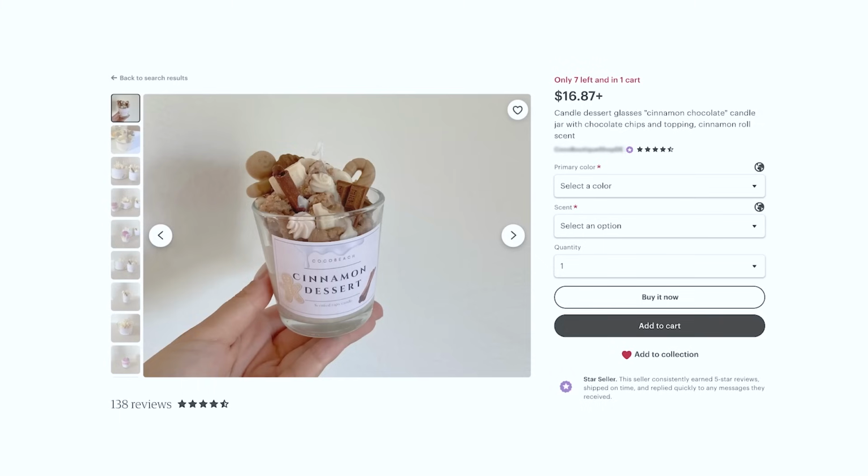Is that what someone is actually typing in to Etsy search? Maybe someone is just looking for a sweet smelling candle, or a dessert themed candle, or a gift for a candle lover. Does the person actually care if there are toppings on it? Do they care that it's a glass jar? Or could it be metal? Do they care that it includes chocolate chips? Those are not necessarily priorities in what they're looking for. Those might not be at the forefront of their minds.